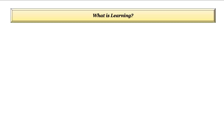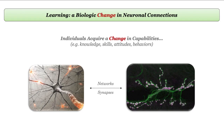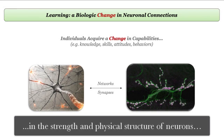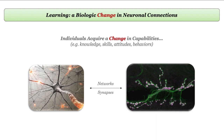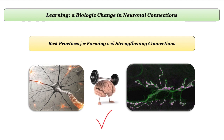So let's start here with a very simple concept. What is learning? Learning is said to have taken place when individuals acquire a change in their capabilities, and that change might be in knowledge, skills, attitudes, or behaviors. So when we say change, what has changed? It is literally a biologic change in neuronal connections. Learning involves a change in the strength and physical structure of neurons and their synaptic connections. The preparatory methods reviewed in this video will describe the best practices for forming and strengthening these connections. When all is said and done, I am actually going to change your brains.